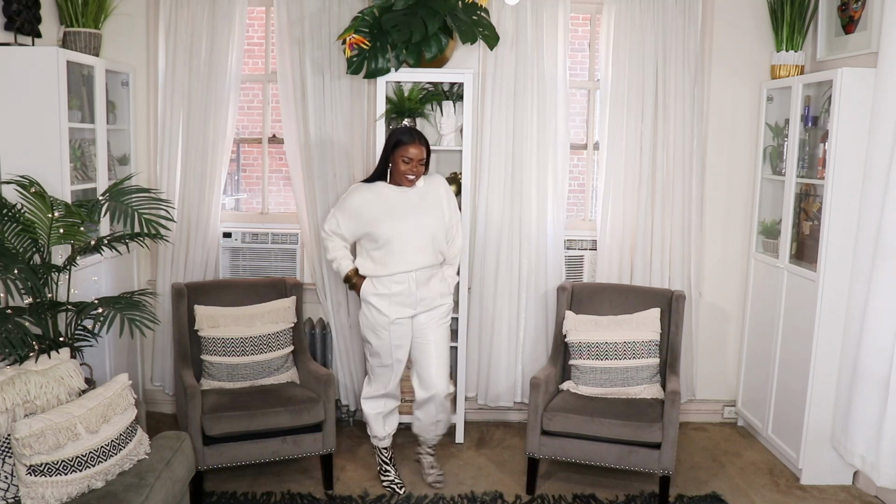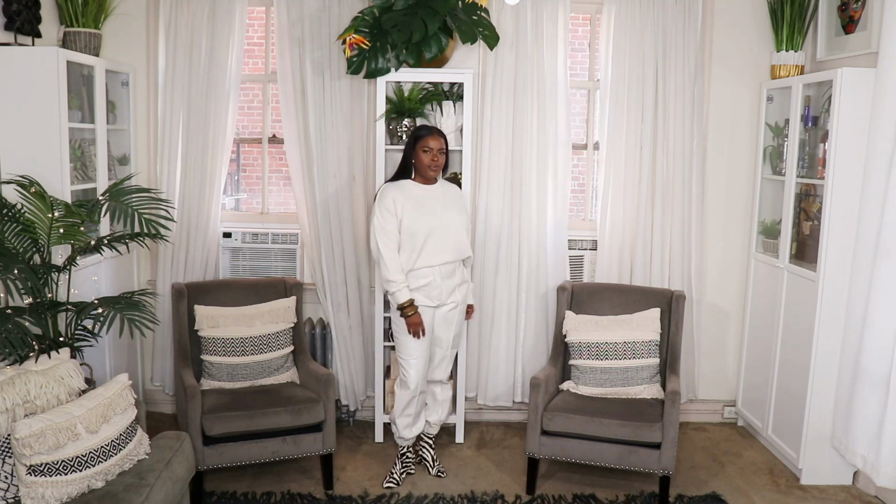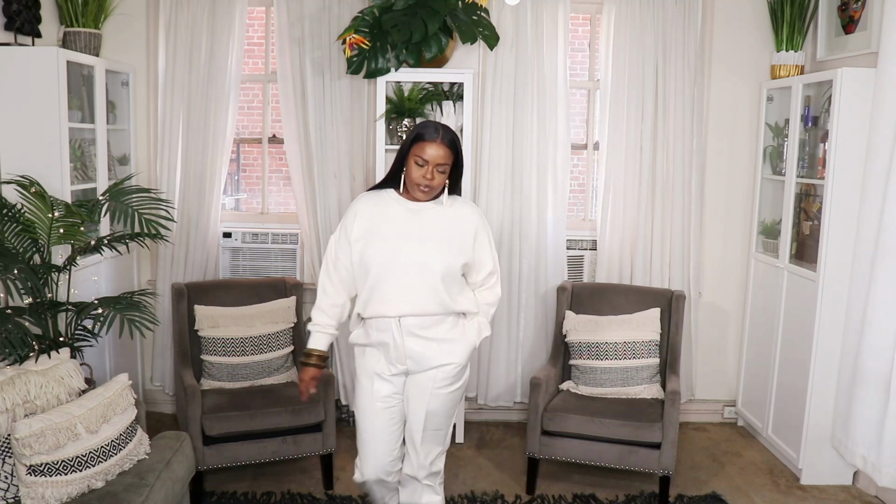So for this first outfit, I decided to go with a really clean, monochromatic, cool street style vibe. These vinyl joggers are from ASOS. They are so cool. They're sort of like an off-white color, and they match the oversized sweater perfectly. This is such a gorgeous outfit, definitely giving me a really clean street style vibe. I also threw on these zebra printed booties. Those are also from ASOS, and some white acrylic earrings just to finish off the look with a really monochrome accessory.